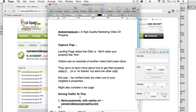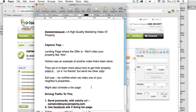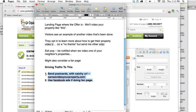Something like that. You can also use Facebook ads if doing the fan page, right? If it's going to be more broad, watch videos of these awesome properties in this area, you should be able to get pretty good traffic if you just want to build a list of people interested in the videos in general.